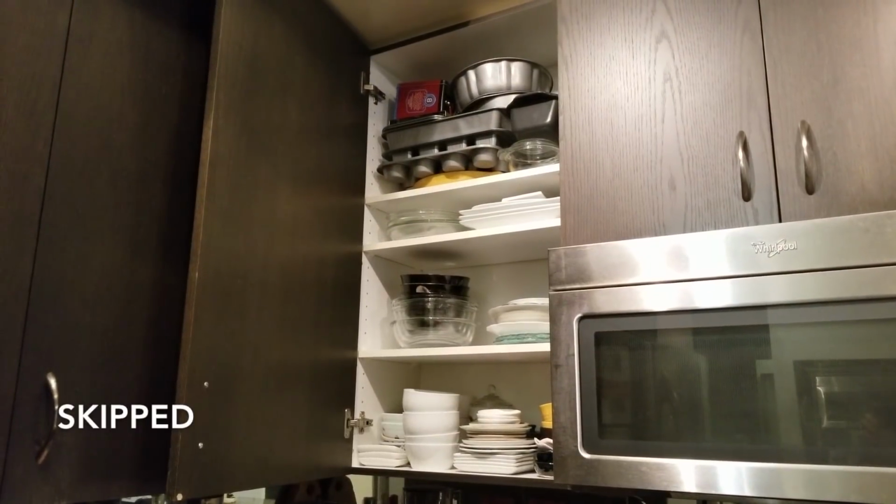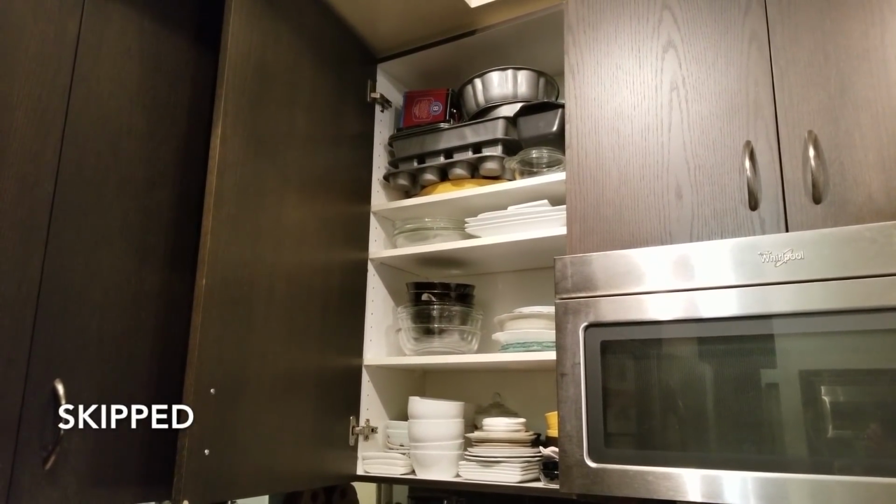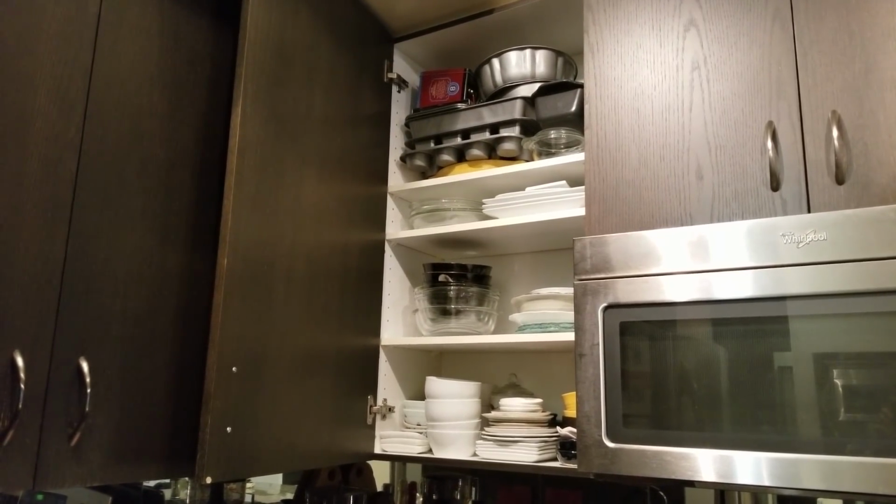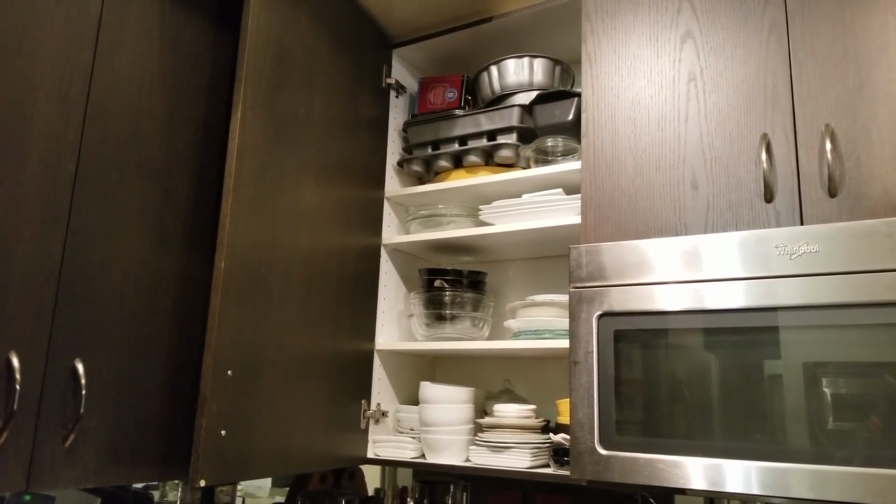This is one of the cupboards I skipped. It's relatively organized and kept pretty clean. I decided just to leave everything as is, and I didn't bother taking everything out. But maybe tomorrow or in January, I'll come back to this cupboard.